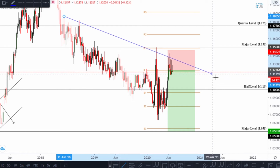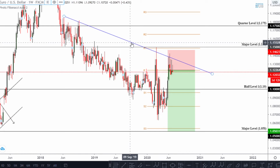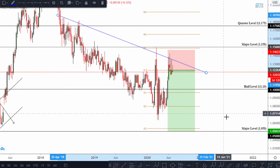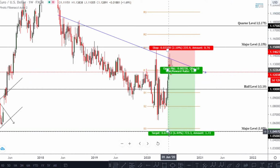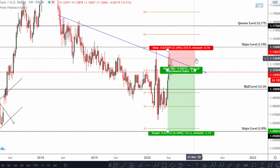So anyway, we have this trend line on the weekly chart, and you can see clearly that the euro has been on a downward spiral for quite some time now, and we expect this downward spiral to keep on moving, especially with worsening cases of Corona and reopening and closing of some of the economies again due to the mounting number of cases. We can expect this pair to keep on falling all the way to the 1.05 major level. So that's my outlook. You can see my stop loss is placed up there.